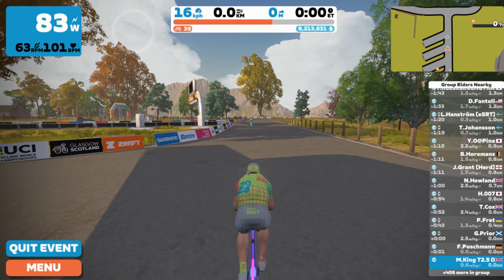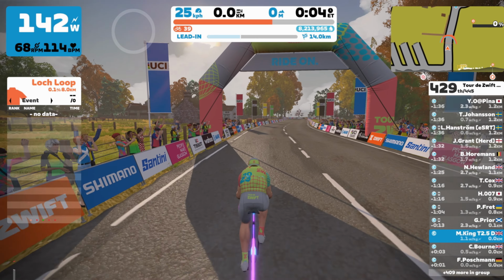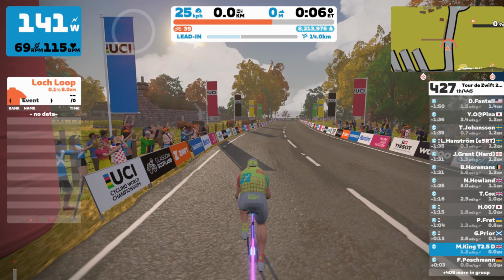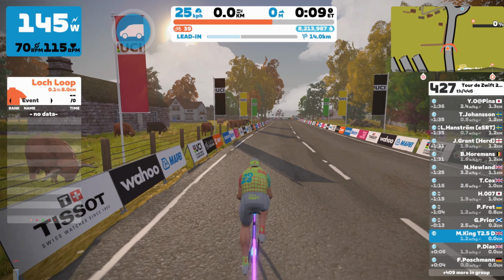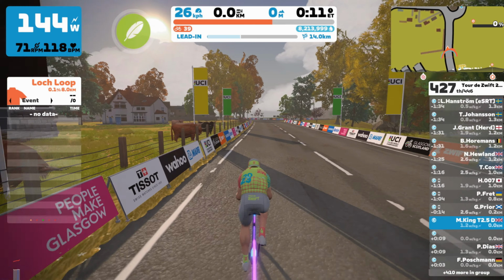But first impressions, it's a bit like Mercury, very green, not quite as colourful, and with mountains in the background. But I guess we're going to see lots of different landmarks as we go around. Cows on the left hand side, and there we go, 14.1 kilometre ride in total, with quite a long lead in, so it must lead round to a different lap starter. But yeah, I'm going to pootle around and see what we can see.